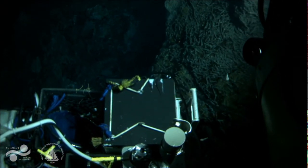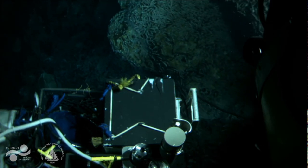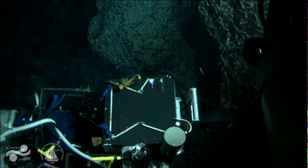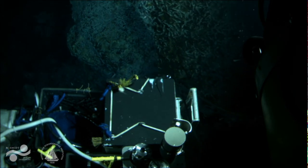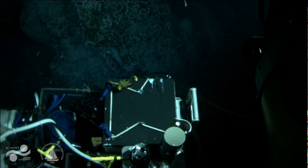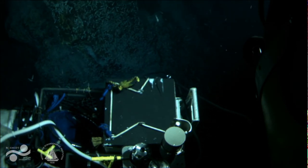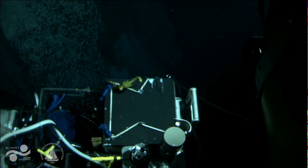As you're looking down on the left there, looking in from the west side, that was the main orifice where the fluids come out of the site here. But we've got ourselves a little bit tangled up, so we're just backing off from the hillside and going to make a graceful retreat.